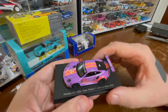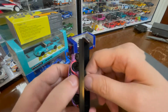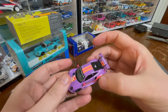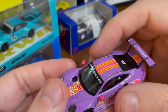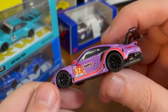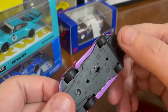It's got the driver's names on the side. Well, let's take it off the base. I do not need a screwdriver for this one because it just has a little switch, which I think is a very cool thing that Sparky does. Okay, so I'm going to be honest, I don't know a lot about Porsches. They don't have anything really on the base on Sparkies.